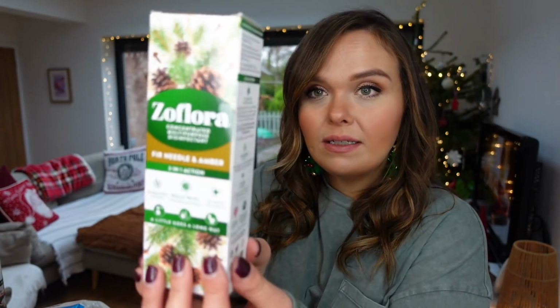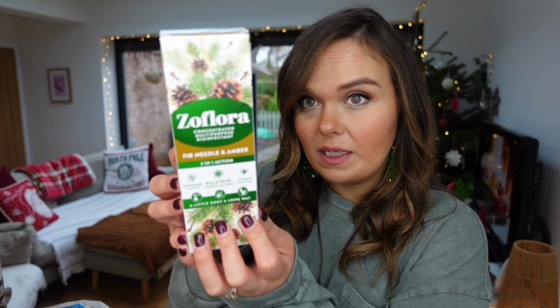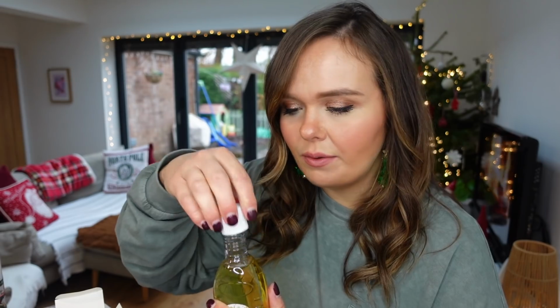They didn't have the Fabulosa that I wanted, however they did have this, and it's the Zaflora in Fir Needle and Amber. Now, I didn't get a chance to smell it in the store because we were being quite quick, Mum and I. Plus, I had my mask on, obviously, and it's not always easy to give things a sniff with that on, is it? I try, but I'm going to sniff it now. Oh, that was hard to open.